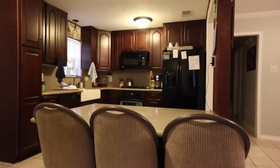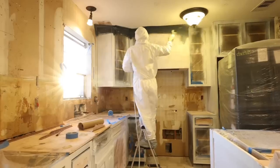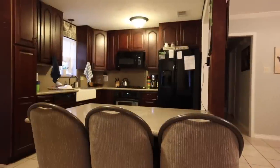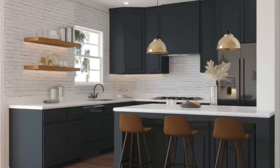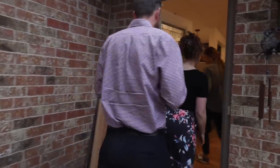This is our friend's outdated kitchen, and they've asked for our help to give it a fresh update. But what they don't know is that we have several surprises up our sleeve to turn this kitchen into something beyond what they imagined. So come along for the ride as we surprise our friends with a brand new kitchen.